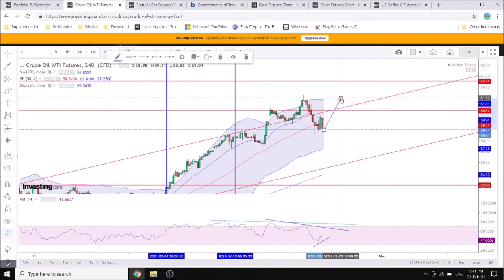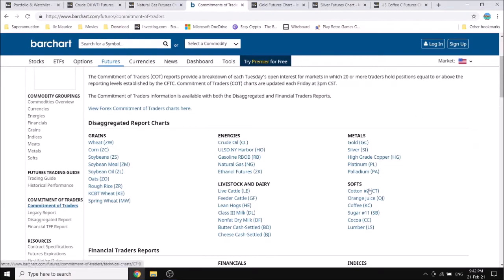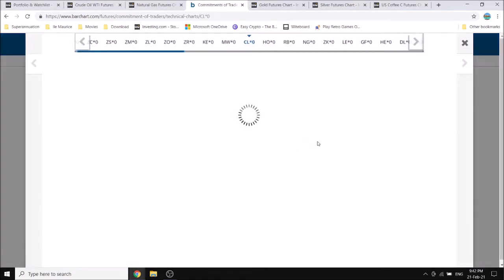So I'll be looking at either a short opportunity at a higher 62, or maybe buying down at 56. But now in the middle here, I wouldn't be trading anything in the coming week at least. That's another reason why I'm cautious.